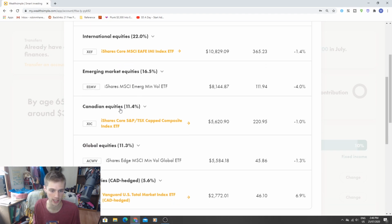And then we have Canadian equities, which is 11%, which is on the smaller side. But the thing is, Canadian equities tend to not perform the best overall. It depends on what type of Canadian stocks you're investing in. Dividend stocks that are Canadian tend to perform better than Canadian growth stocks. So if you're making a dividend-based portfolio like I've been doing, that's where Canadian stocks can shine a little bit better. But when it comes to growth stocks, Canadian stocks historically have not done so well. So this is why it's such a low percent.